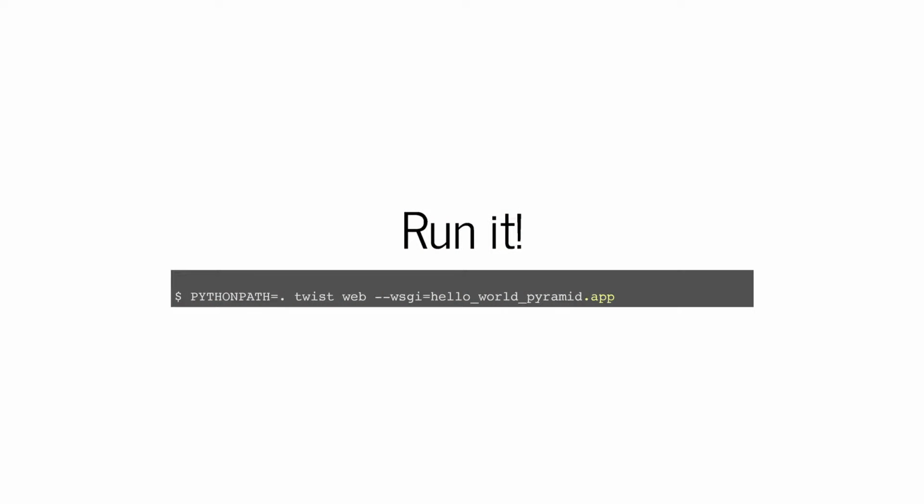Literally, this is all you need to do. And even the PYTHONPATH equals dot is something you really shouldn't do. Even in development, you really should install with setup.py. But if you really don't like writing setup.py because it's against your religion or anything, you can still do that. So there's no reason to use the internal Django thing or the internal Pyramid thing or the internal Werkzeug thing or the internal Flask thing.